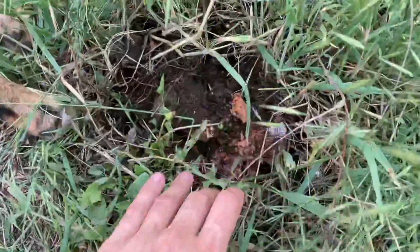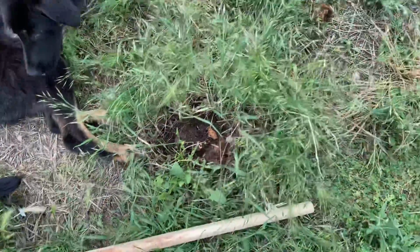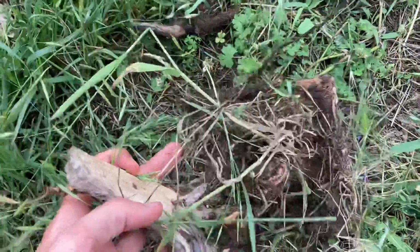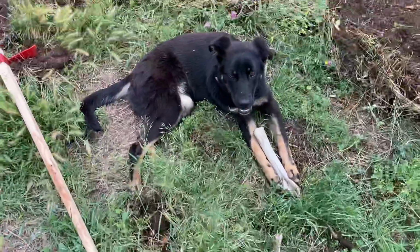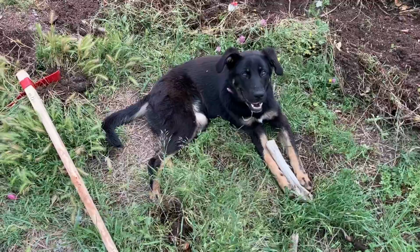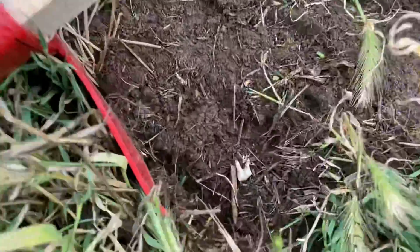And here I've found an old tree stump or vine root or something. So I've taken a couple of those pieces out. I think it's an old vine that died. Yeah. So that needs to come out with a shovel tomorrow, but I can do the rest of the grasses today. So I'm digging up some grasses and look what I found.